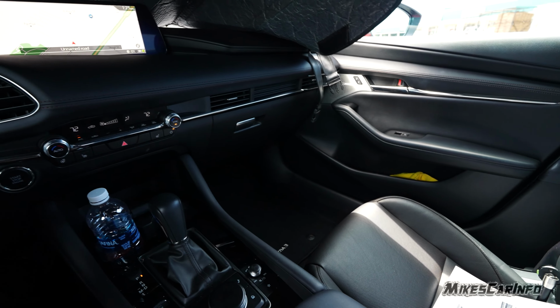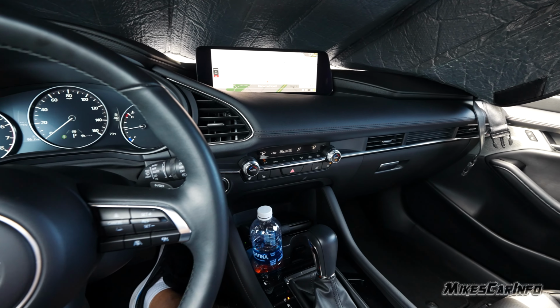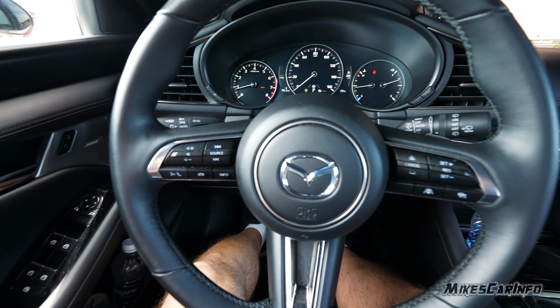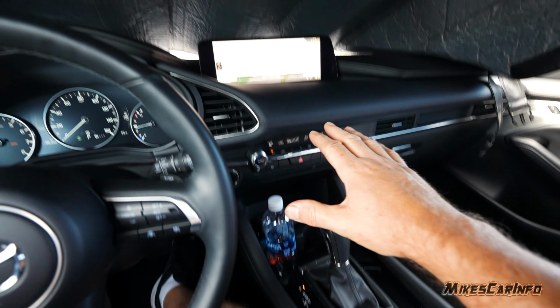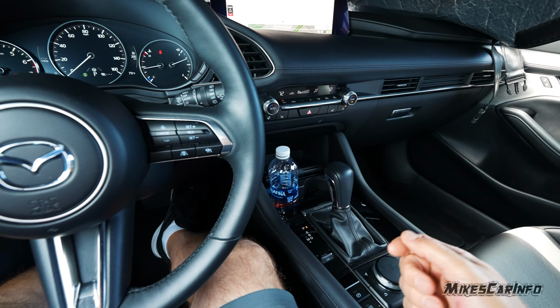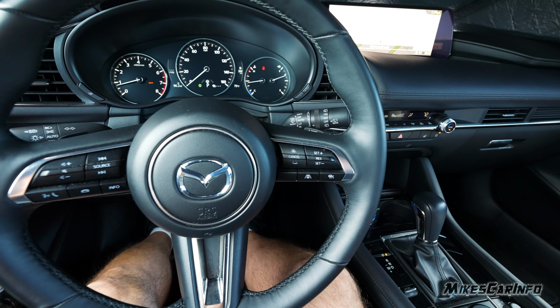The interior is nice, but basically all Mazdas have this very similar style and feel, and nothing wrong with it really. I can understand why they go with this particular system. It has the dial instead of the touchscreen, a little volume knob there, a regular shifter. There's no automatic stop start or idle stop that you have to turn off when you start the vehicle.